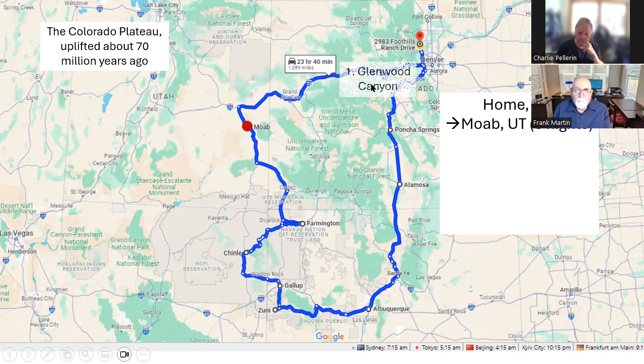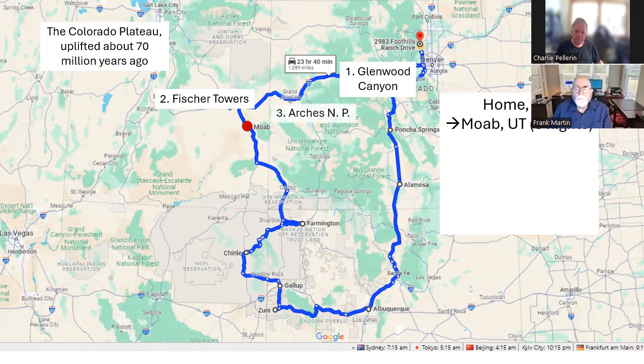And we have some pictures of Glenwood Canyon, arguably the most beautiful thing in the whole interstate system, certainly the most complex to build. Building a road through a canyon is very difficult. And then we took a shortcut here to Moab through a place called Fisher Towers. This is where we began to see these beautiful red formations in the Moab area.